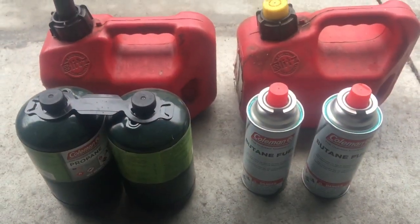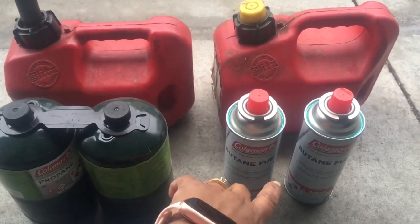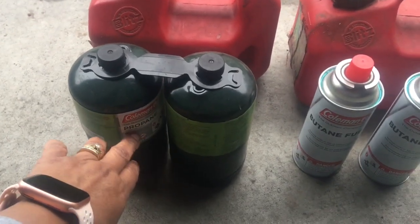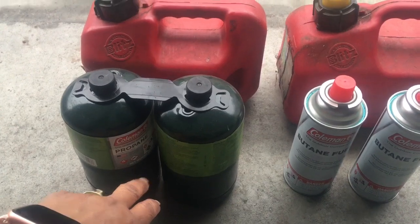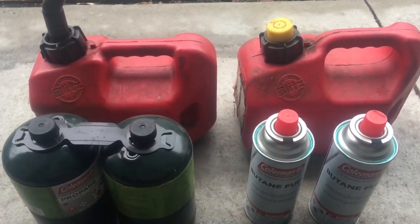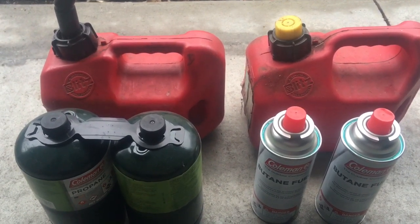Next up is fuel. So we have a couple of different types. We have butane, and we use that in our indoor stove. We have propane, and we also have a bigger 5-gallon one for our barbecue. We have gas, and we also have diesel. Now, we have more than enough that we could barter if we had to.